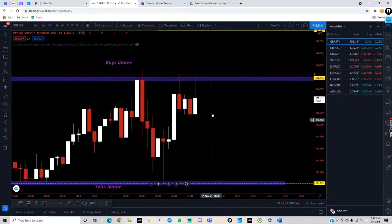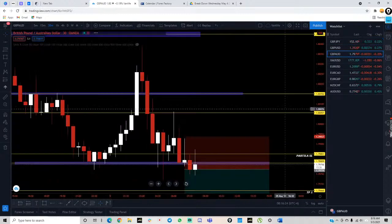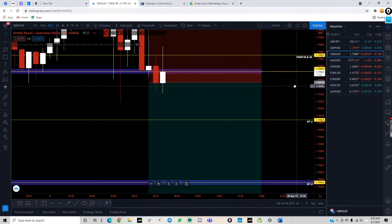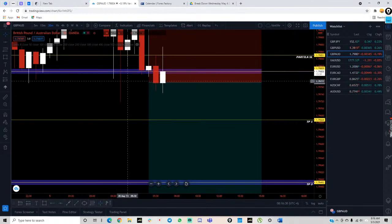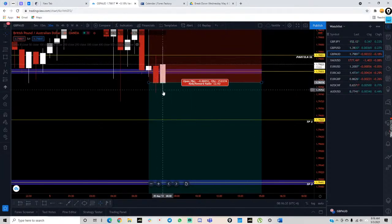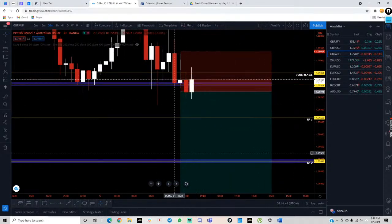I think we might continue to push down, in all honesty. But you see the thing with risk management, you want to keep the losses small and capitalize on the big move. If this candle starts to break the low for a second time, then that would be my confirmation that we should continue to push bearish.